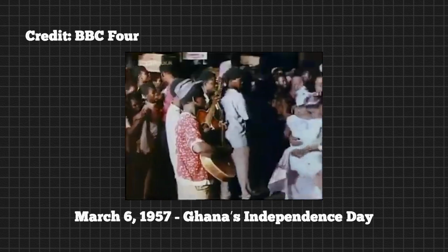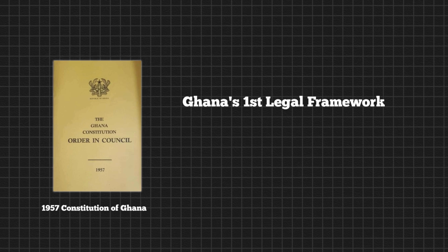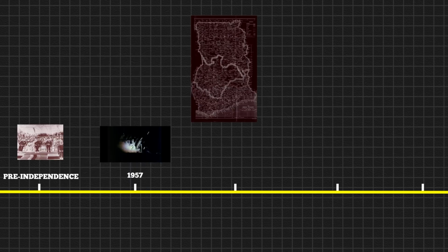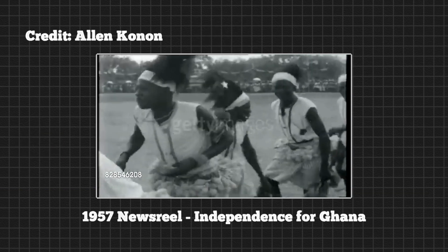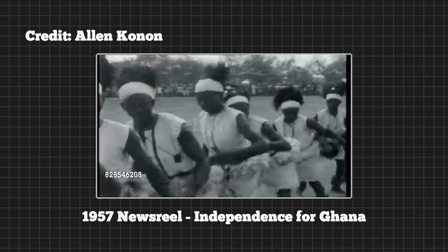With this new beginning, we needed our own laws. The 1957 Constitution became Ghana's first legal framework, though it was heavily influenced by British systems. In 1960, Ghana became a republic, meaning we no longer recognize the British monarch as head of state. A new constitution was adopted, giving Ghanaians more control over their laws.